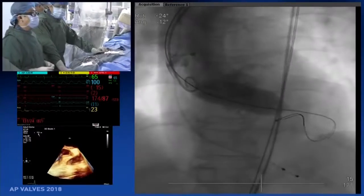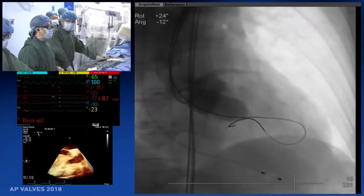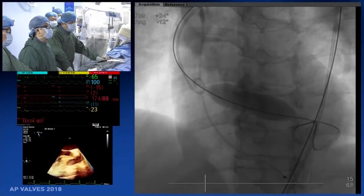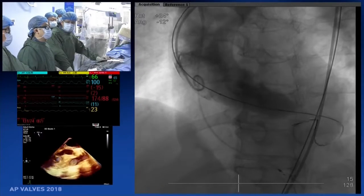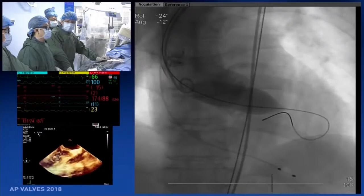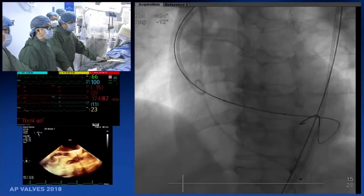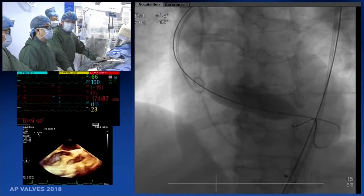We select the smallest Venus A-Plus. Yes, 23. That's the smallest, right? We don't care about how big the size of the ring is. We care about the supraannular structure. Mm-hmm. So Professor Wang, this we call the Hangzhou solution.